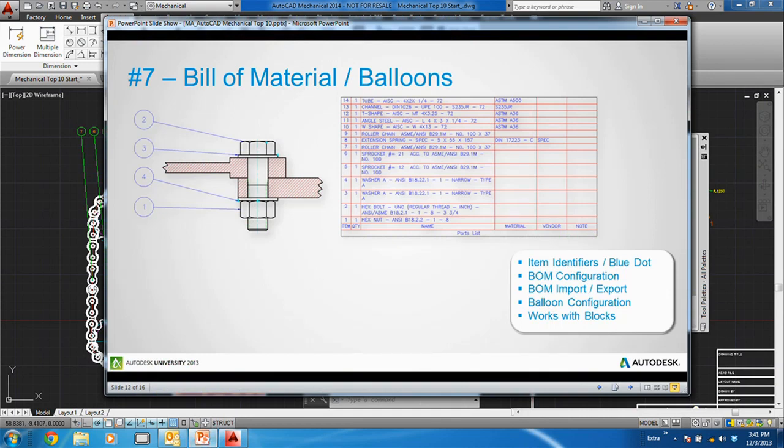Here's a workflow I love with the balloons and particularly the bill of material. Inside of Mechanical, I can export my bill of material to a spreadsheet. If you're an Inventor user, there's nothing major about that. Almost all of our bill of material tools export to some spreadsheet format. But with Mechanical, I can modify the spreadsheet data, maybe attach it to an ERP system, and then I can import the data back into Mechanical, filling out my parts list, which is something we can't do inside of Inventor. So this export, the bill of material, in Mechanical, it exports and it imports back into Mechanical.